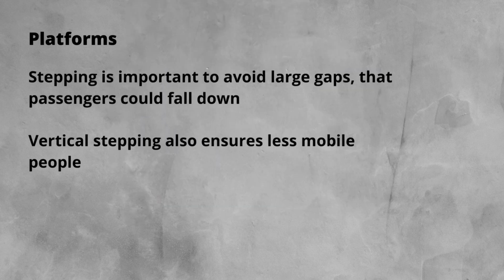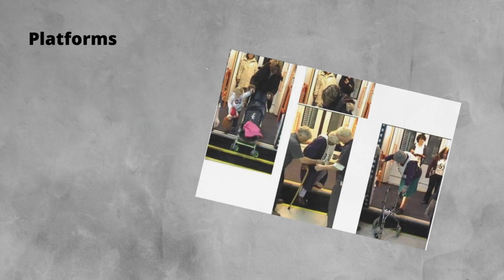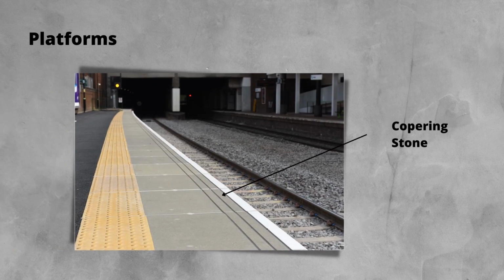The step height also ensures that less mobile people, such as those with disabilities or the elderly, can also board trains. During renewal works, the stepping distance can be altered by moving coper stones that form the platform edge or tweaking the track design.